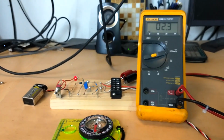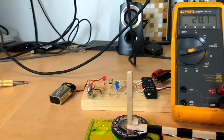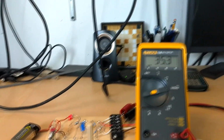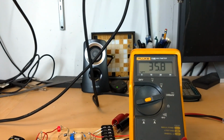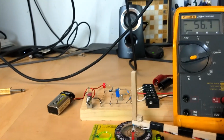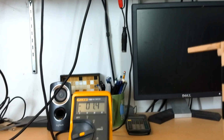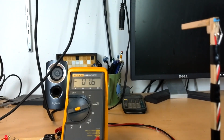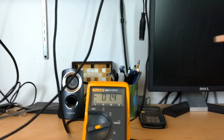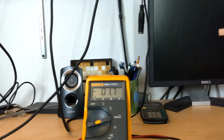Now here's an interesting point. If I bring the sensor near the compass, I'm above the north part of the needle, you notice the output signal is positive. And if I move it to over the south end of the needle, it goes negative. And when I line it up pointing towards the North Pole, it's negative. So that says the North Magnetic Pole is a South Pole, which I never thought of before.